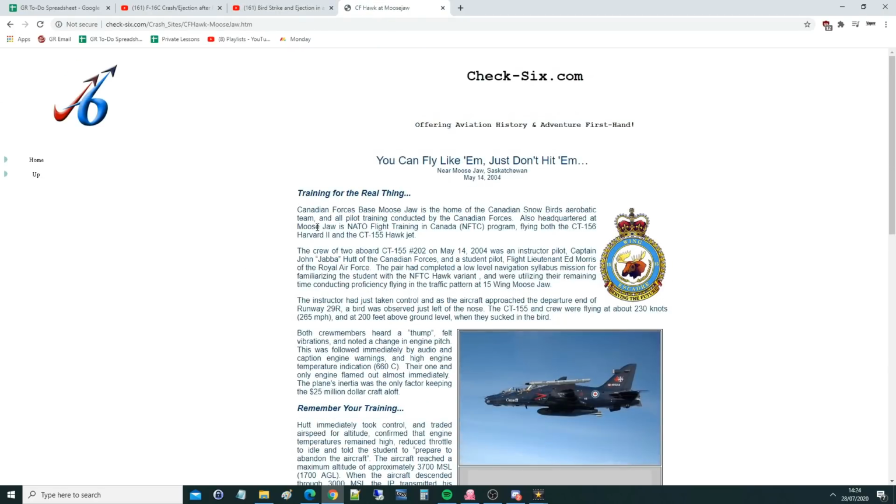Let's have a read through. Canadian Forces Base Moose Jaw, cool name, is the home of the Canadian Snowbirds aerobatic team, which interestingly had a crash this year. I think it was this year. And all pilot training conducted by the Canadian Air Forces. Also headquartered at Moose Jaw is the NATO Flight Training Canada program, flying both the CT-156 Harvard 2 and the CT-155 Hawk jet.